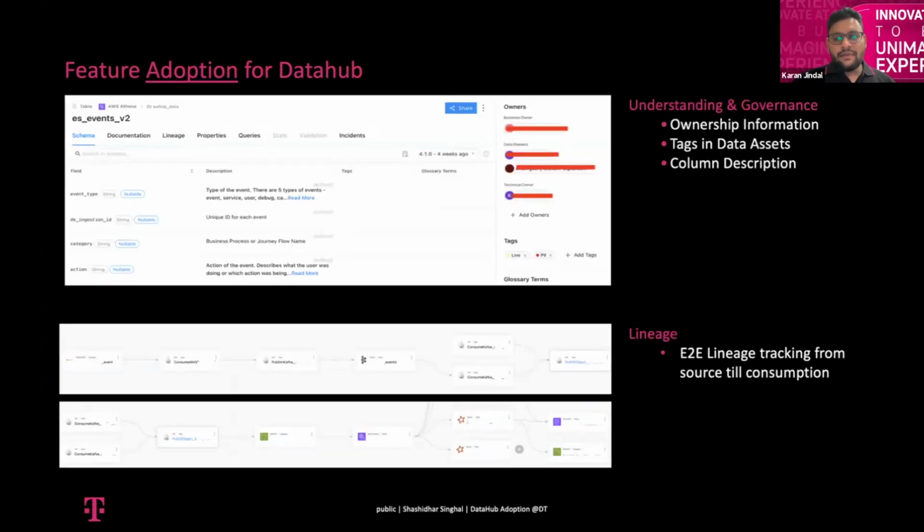And then we have implemented the ownership information. We put on all the data assets who is the business owner, who is the data steward, and who is the technical owner. So when we talk about data democratization, if anyone is looking at the data and has some questions, they always know whom to reach out to. Maybe they just want to understand the business context of the data set, so they might reach out to business owners, or if there is some issue with the data set, they might directly reach out to the technical owners.